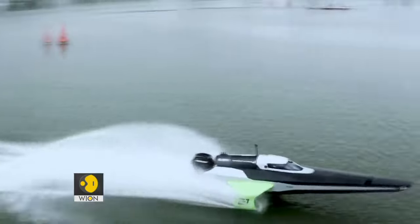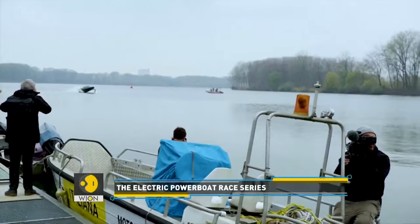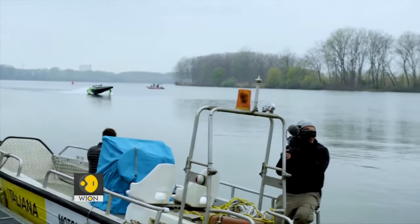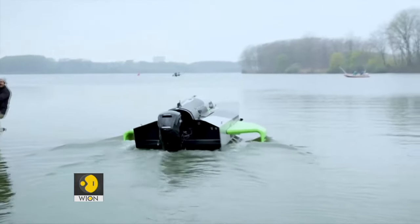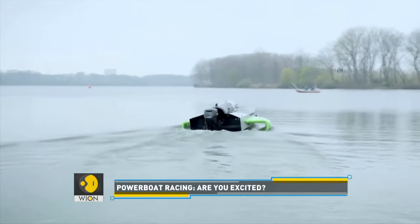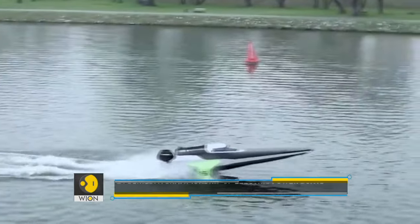The all-new electric powerboat race series E1 has begun testing its innovative electric foiling race boat in northern Italy. E1 Series is a new championship, a championship of electric powerboats. Electric powerboats that we will race all over the world in different areas, in lakes, in rivers, maybe in the sea also in some areas, to transform marine mobility into electric, to decarbonize the water.